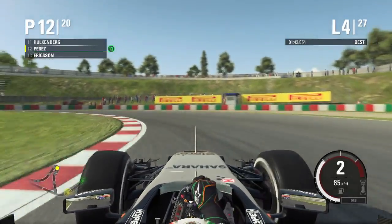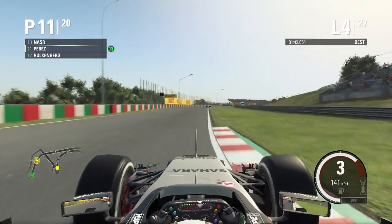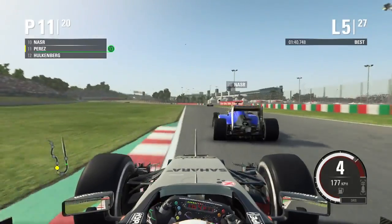but I'm going to return the favour once again later on that lap up the inside of the hairpin there, and it's a very simple overtake on Nico Hulkenberg, getting it slowed down and then just taking the inside line and squeezing him out, hanging him out to dry, and that is just up in P11 now.